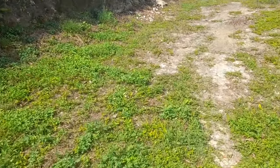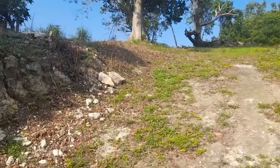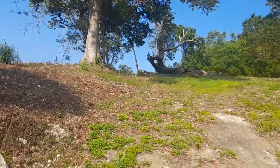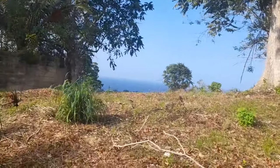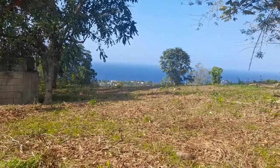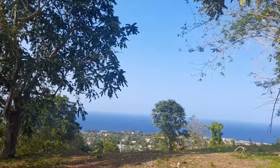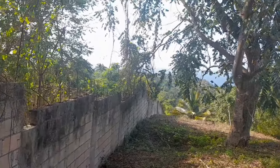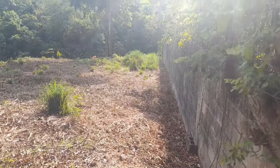So this would be the adjacent lot, but it's cleared out as opposed to the one that's currently for sale. Alright, so look at that view. That's amazing. So this is a lot that is for sale right here. This one is going for $175,000. So the wall comes up from that side of the road, comes up here, and goes down to that corner.